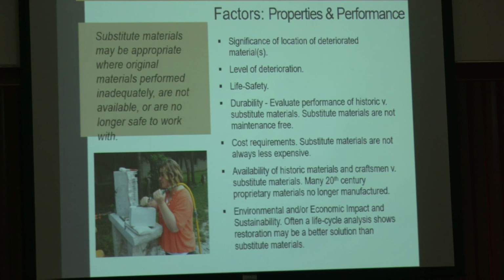So this is all good to think about when you're looking at substitute materials. Sandstone is one of those things that I always think of as just kind of melting away. Eventually it tends to break down and erode over time. Putting sandstone back on buildings is something we don't do anymore. We usually use a substitute material for that as well.